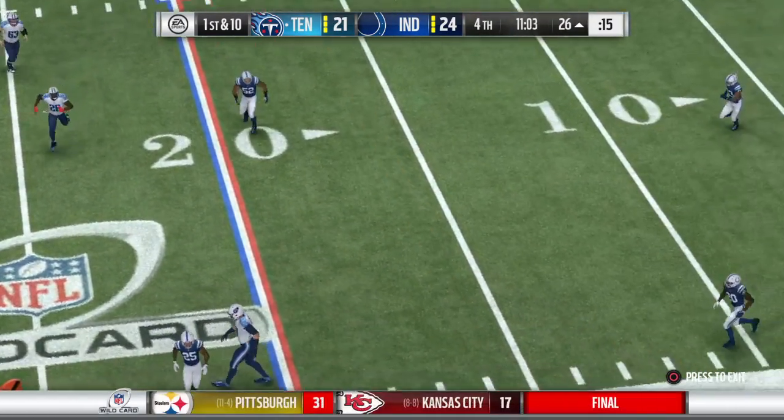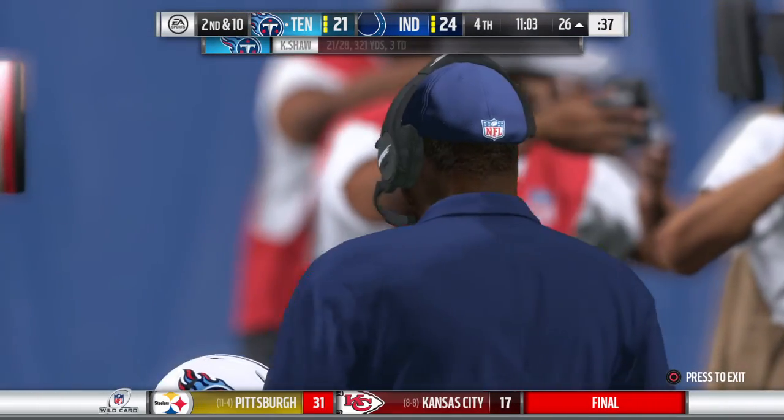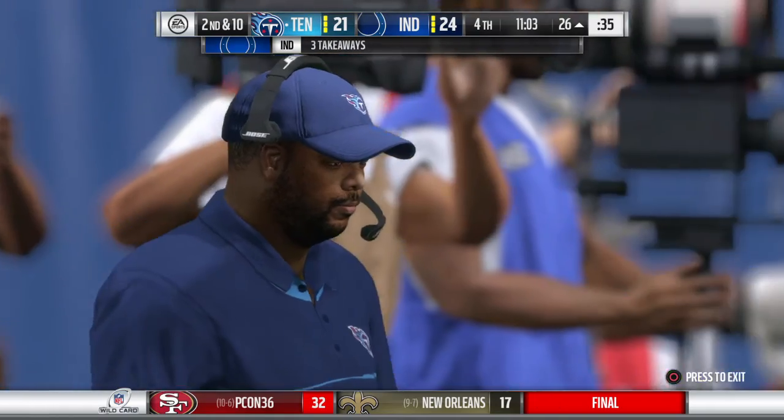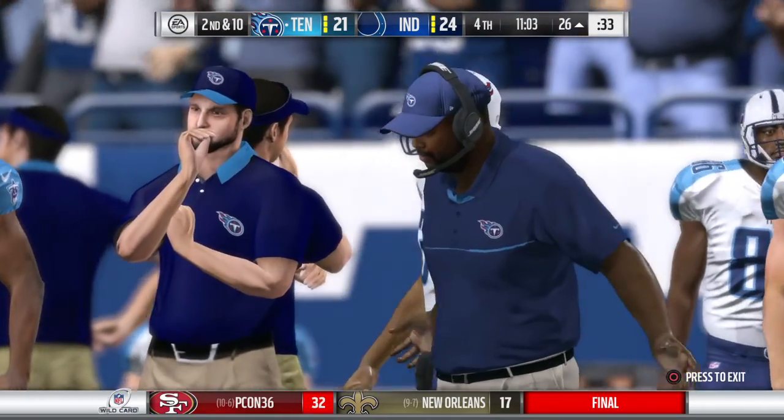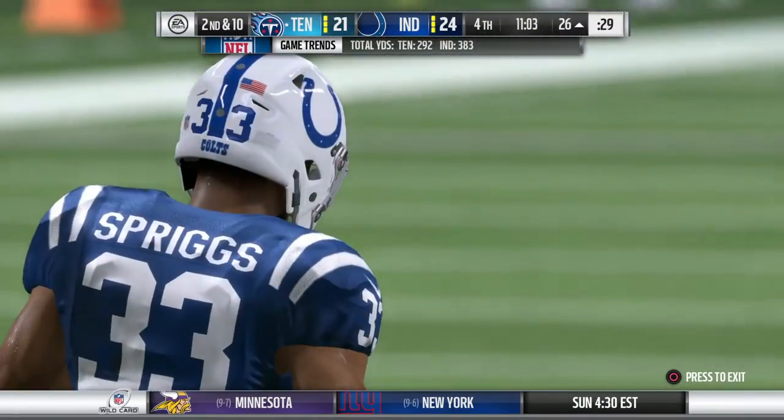Okay, so how do you do that? How do you shake things up? You look at what you've called before, realize it hasn't worked so well, and maybe try and find one of those special plays from one of your better players, and maybe try and hit something big and get things going in the excitement area.